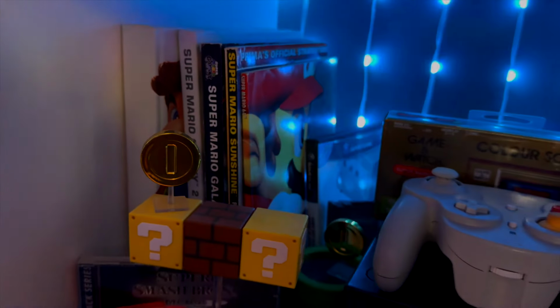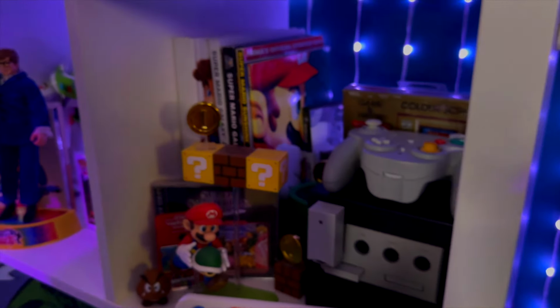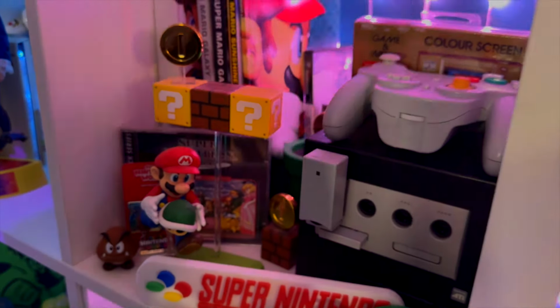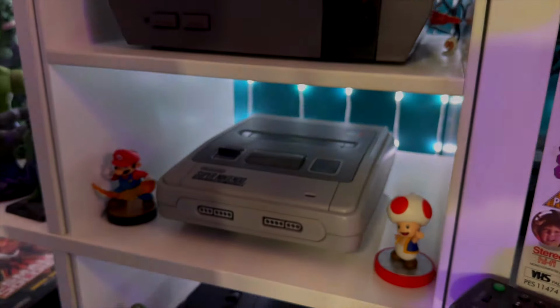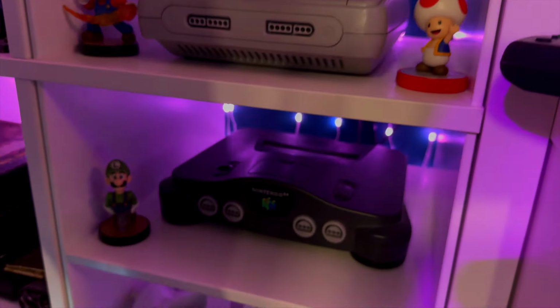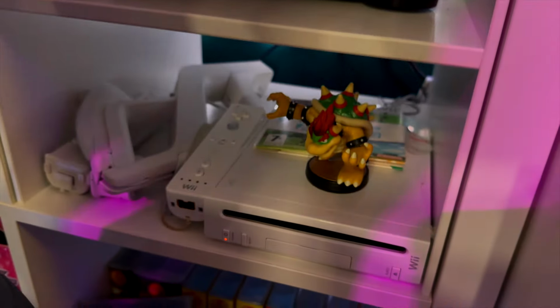And then down here, some strategy guides from a variety of eras. We've got Mario Odyssey at the back there, all the way through to, I think that one at the front there is Super Mario 64. Beneath that, we've got an NES and a Super Nintendo. Neither one of those are from my youth. I've picked those up over the years, but that is my original Nintendo 64 from back in the day. And then below that is my original Wii.